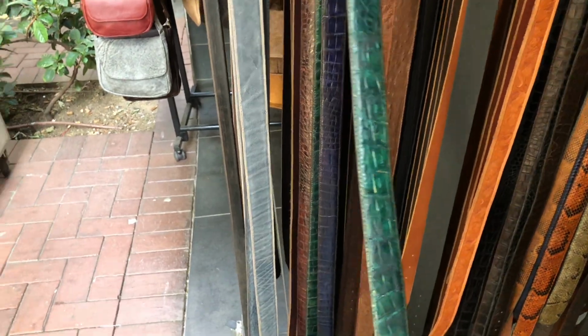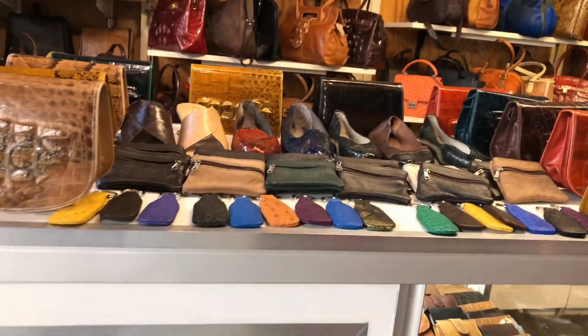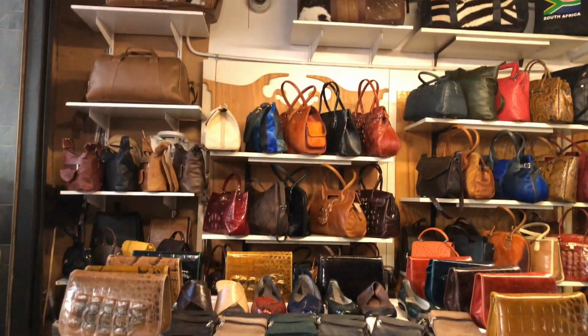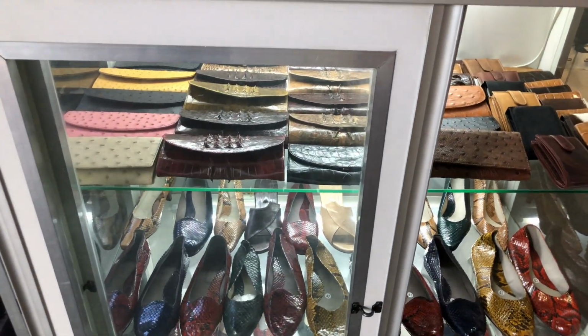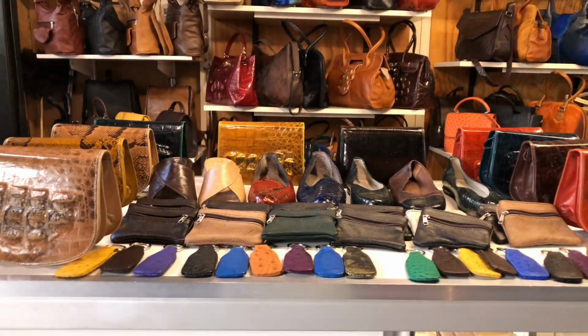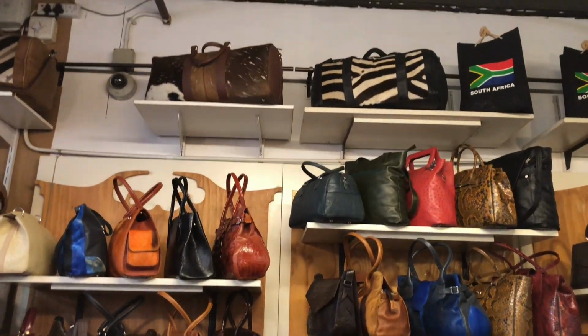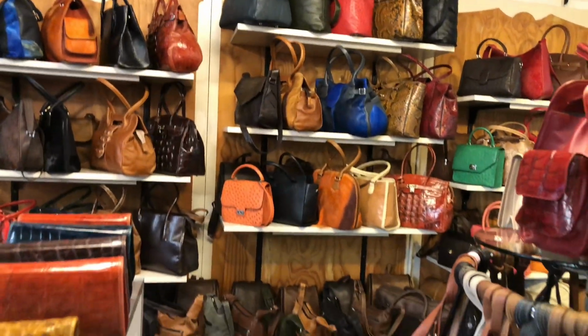These are some finest quality. So you can get everything from belts, shoes, handbags, purses. And I believe everything is done by KC.